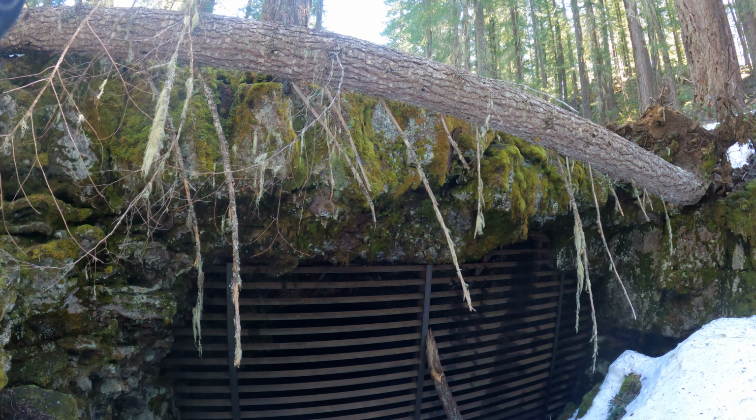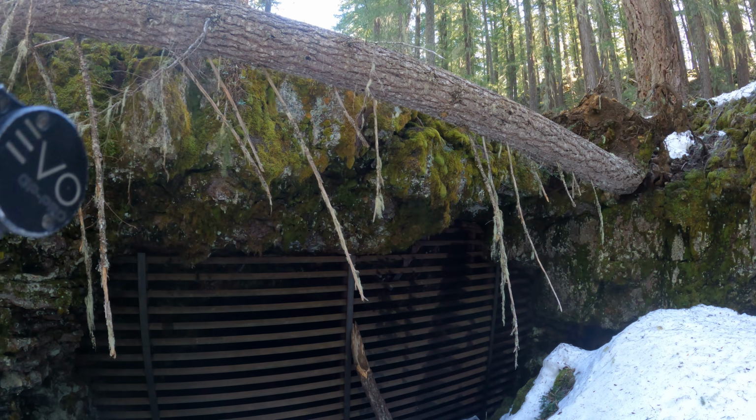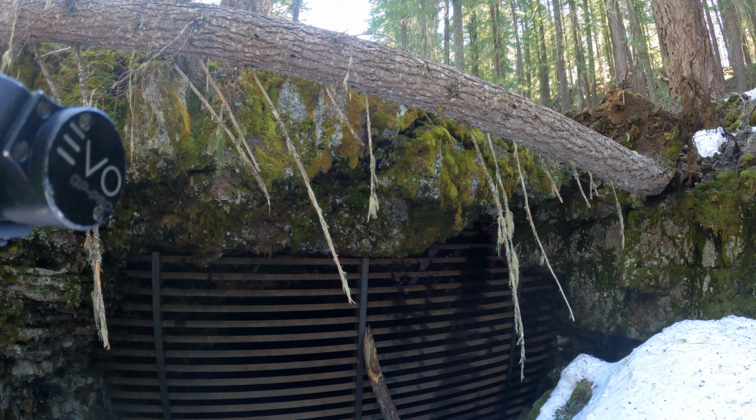Okay, well, it's spring. There's still some snow here. So there's two parts of this cave. In front of me is the gated part. It's obviously not closed to the public. I don't have a key to get in or anything like that. So I'm not even gonna go any closer.